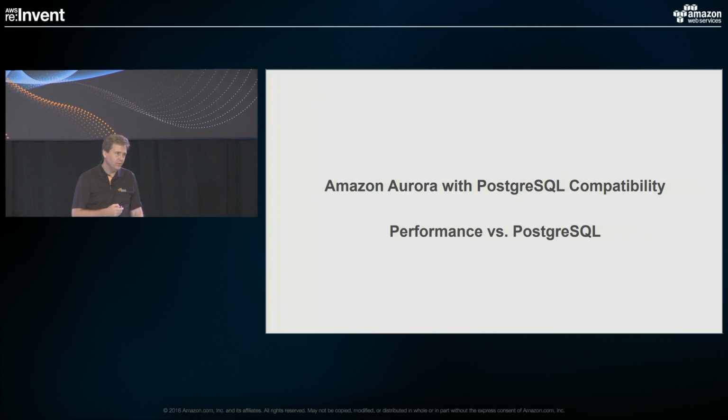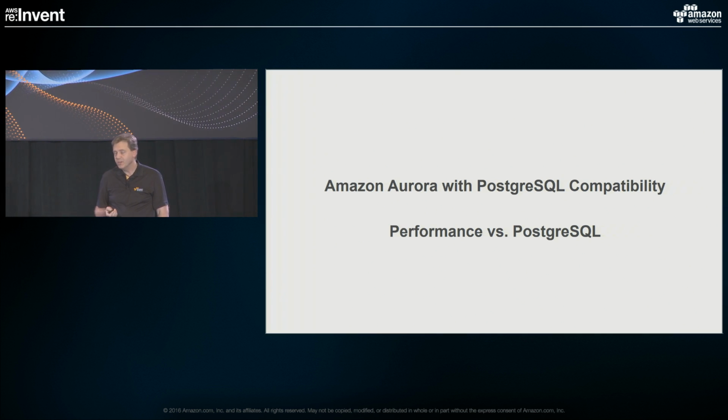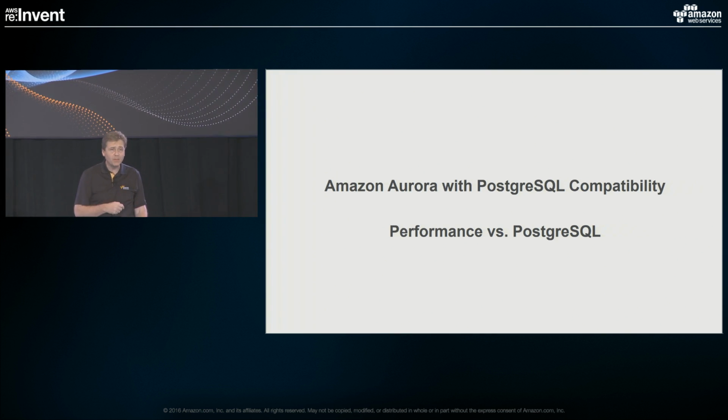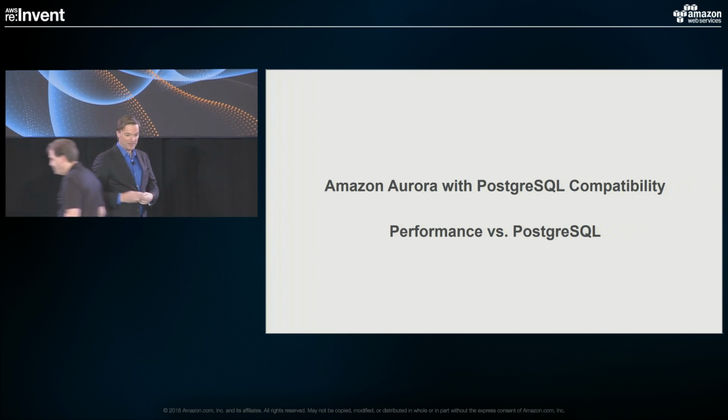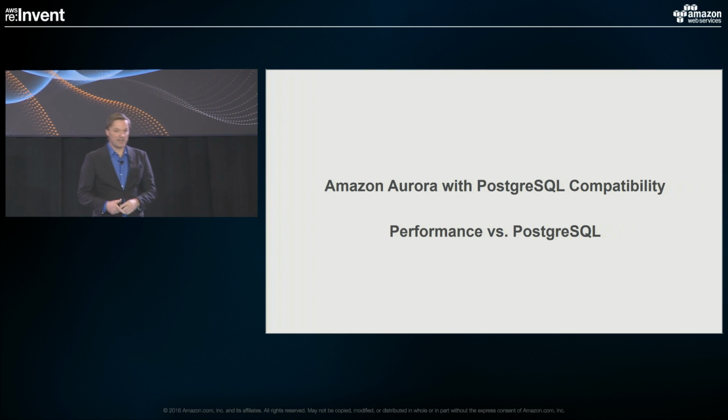So now what we're going to do is we're going to talk about performance. And we're going to do it in 2 phases. The first is Kevin's going to tell you about the performance, and then I'm going to come back up and tell you how we did it. Great. Thanks, Mark. Excited to dive in on some of the performance benchmark results.